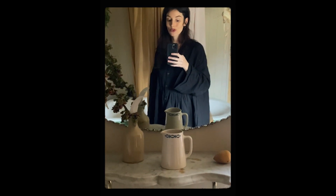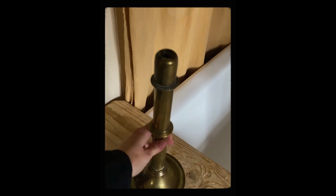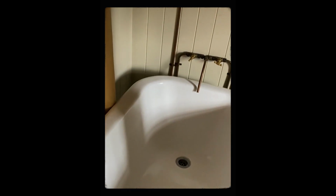This is how beautiful the bathroom is. So pretty. We're about to take a little photograph in the bathtub. We recently found this antiquing and it's partly broken, but it was so beautiful that we had to get it. And there's still the old candle in it. Can't really see, but solid brass. So pretty.